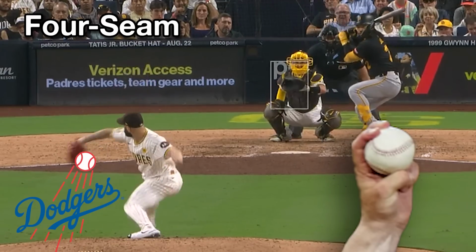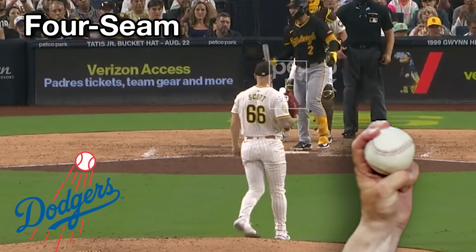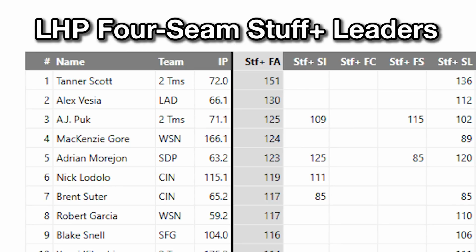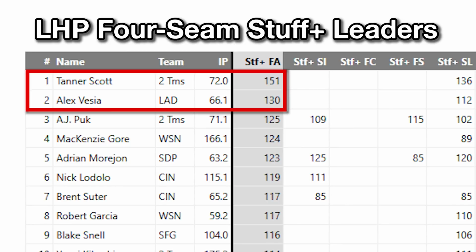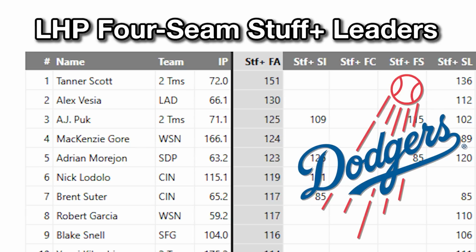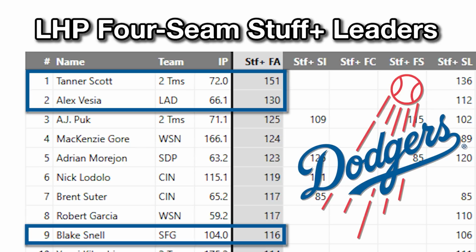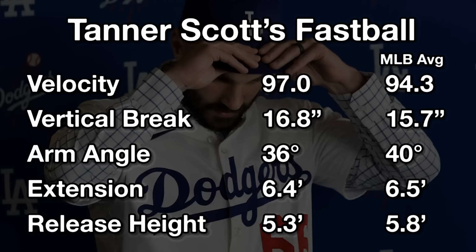I'd argue Tanner Scott has the best left-handed fastball in baseball, and Stuff Plus agrees with me, giving it a 20-point edge over the next highest pitch, which is a massive gap. And I'll jump in to point out the Dodgers have the top 2 graded lefty fastballs in baseball and 3 of the top 9. So if you're wondering whether they like four-seam shape, I would say unequivocally yes, probably more than anything else. Scott's fastball grades out well because he nails a combination of factors.